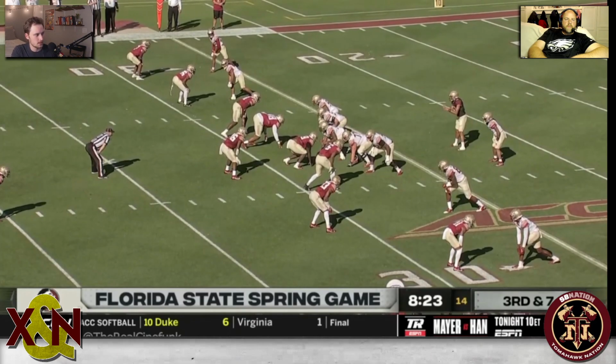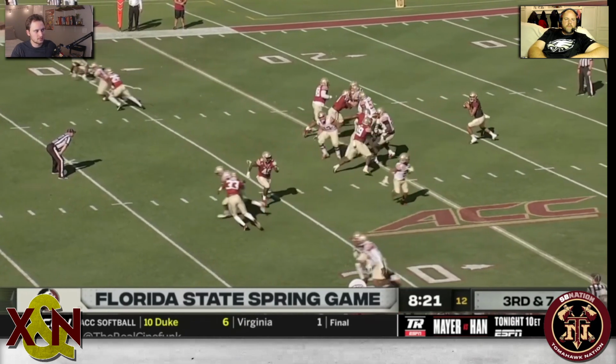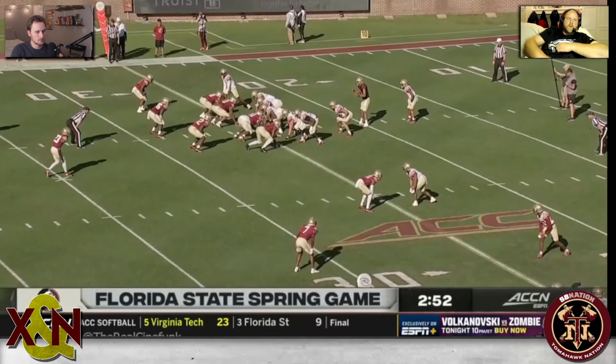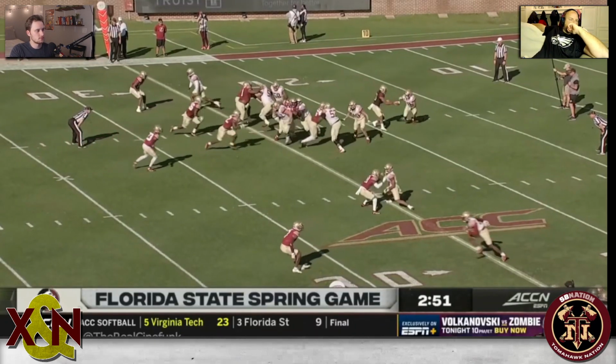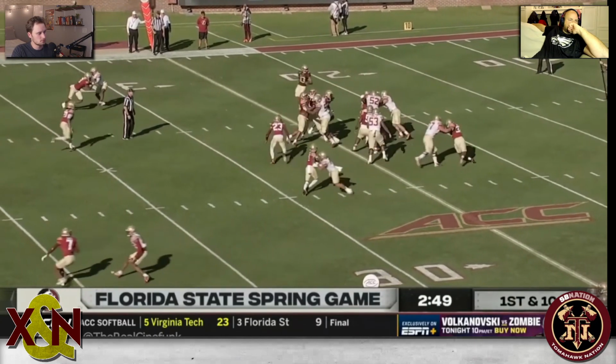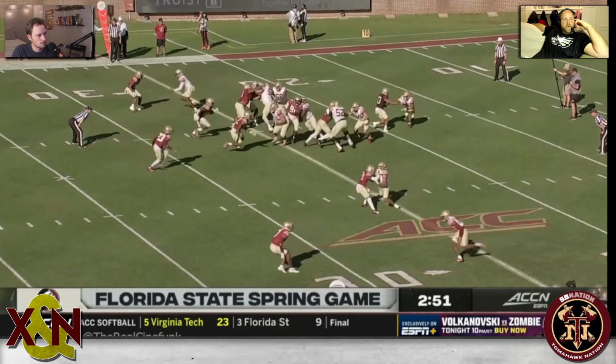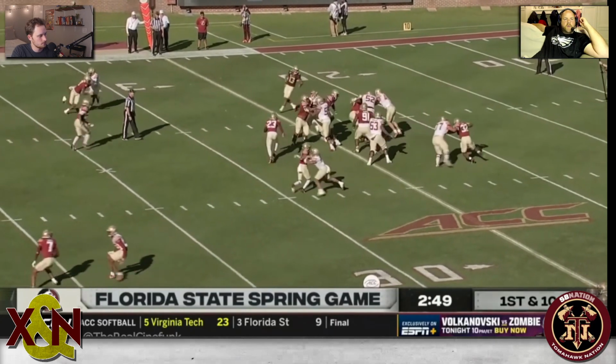I think both of these guys are pretty athletically gifted for defensive ends. It's nice to have both of them. Yeah. McClendon's come a long way. I think props to Josh Storms as a strength and conditioning guy. I tend to agree. All right, so that's a good play.